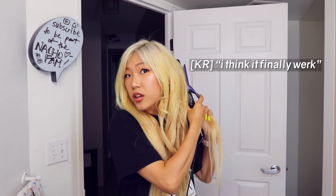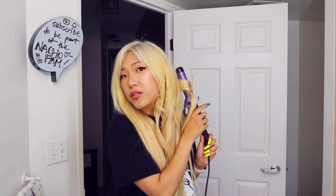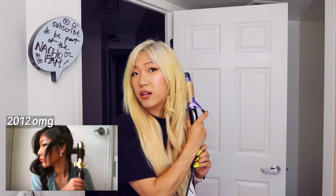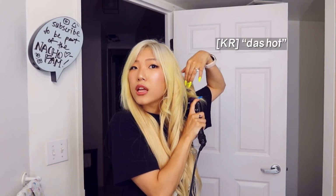Finally, it seems to be working. It works with my curling iron. It wasn't working with the straightener. Why didn't I use my curling iron to begin with? My trusty curling iron. This takes me back to when my hair was black and this long, and I used to curl my hair like this with my curling iron. Oh, pretty. Ah, hot.